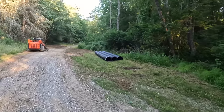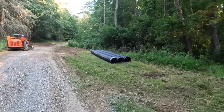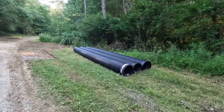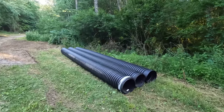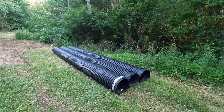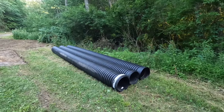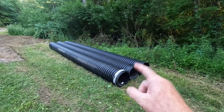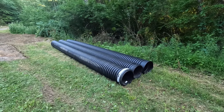Something worth a mention, if you're looking to buy some pipe for a project, make sure you call around. The prices vary greatly. Same pipe, same manufacturer, just different suppliers. I called one place and they wanted $325 a joint for that. This was $249 a joint.